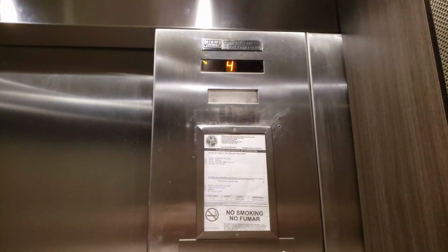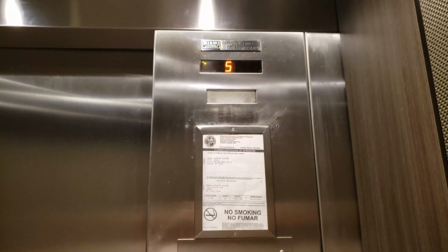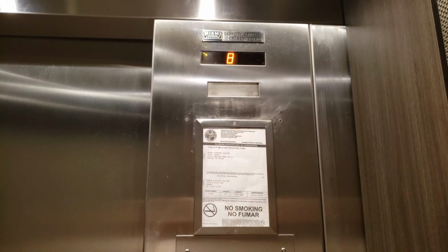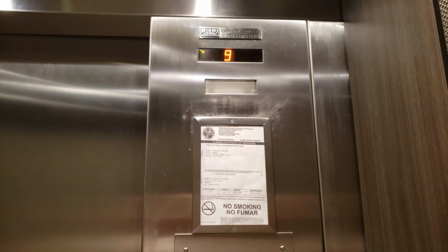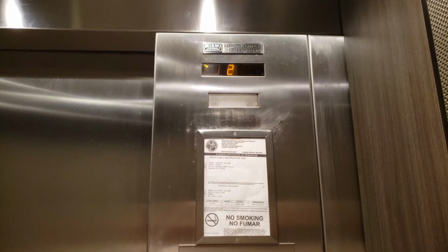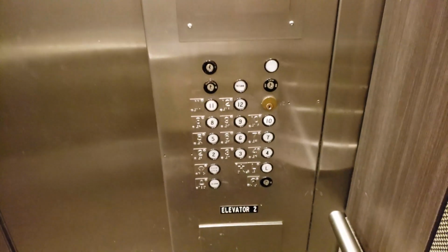Whee! This thing is a rocket. Just started up so quickly and just pushes you up. These aren't bottom drive though. This is overhead. Alright, down to lobby.